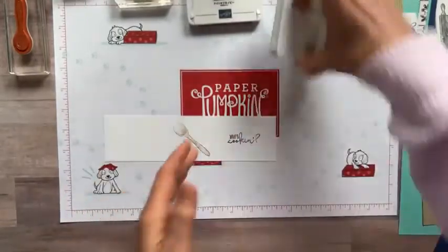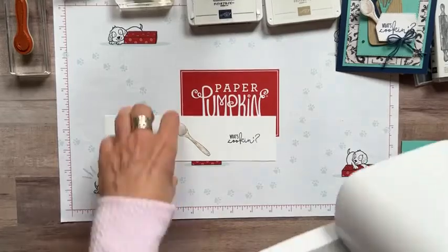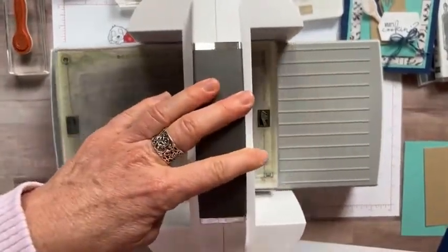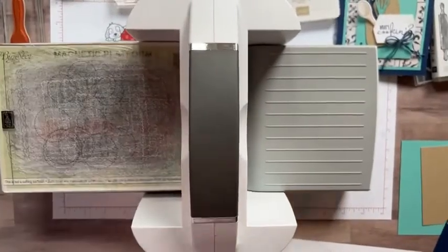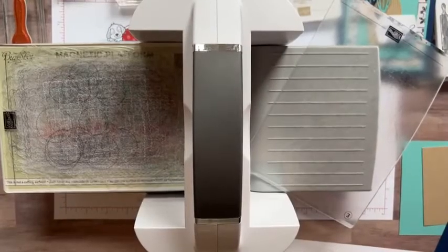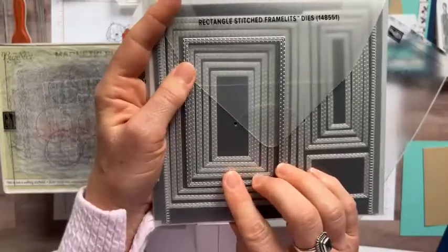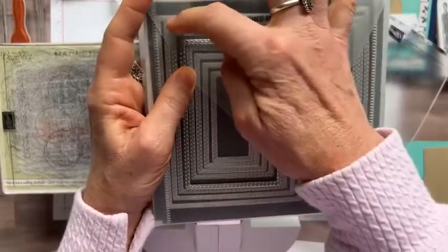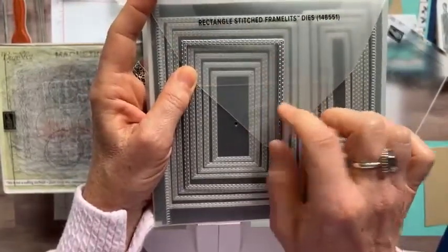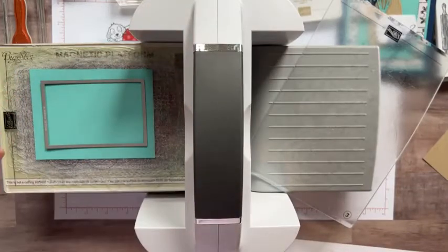All right, now I think we basically need to do our die cutting. So we've got a number of things. We might have to do a couple runs here through our cut and emboss machine. Ooh, that is quite warped at this point. I probably need a new plate there. And running this will probably make it even worse, but that's all right. Okay, so the rectangle stitched dies, this is the 1, 2, 3, 4th largest die in there. That's what we're gonna use, first of all, on that piece of Coastal Cabana cardstock.